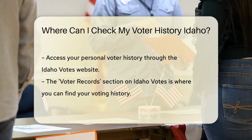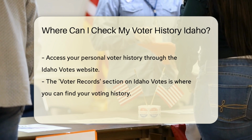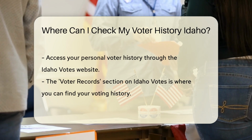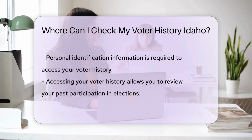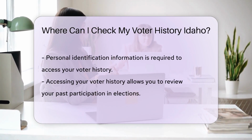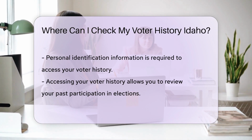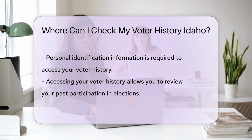So, where to start? Your personal voter history is tucked away in the Idaho Secretary of State's office. They're the guardians of this precious info. To access your history, you'll need to visit the Idaho Votes website. It's your one-stop shop for all things voting in Idaho. Once there, look for the Voter Records section. It's like the secret vault where your voting adventures are stored.